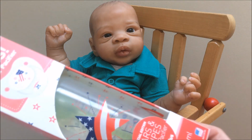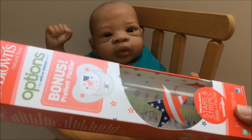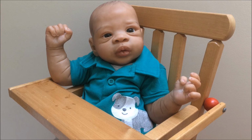Well, I did get a bottle. I forgot to show you a little bottle with, since Memorial Day is coming up, a little USA flag there on a star. And there's a little passy that came with it too. Yay! So I have something for Memorial Day as far as a bottle goes that I didn't have.